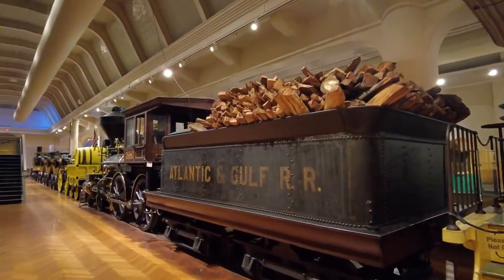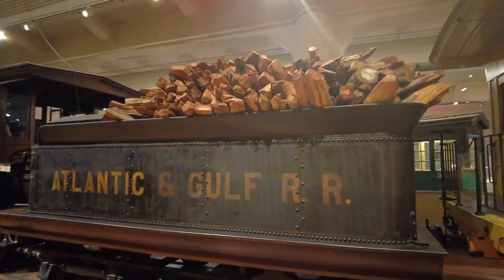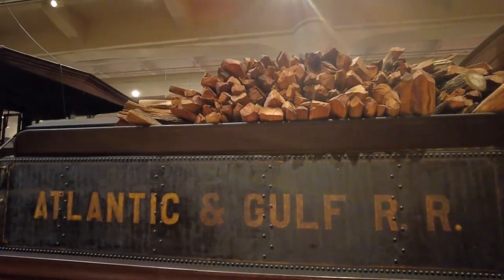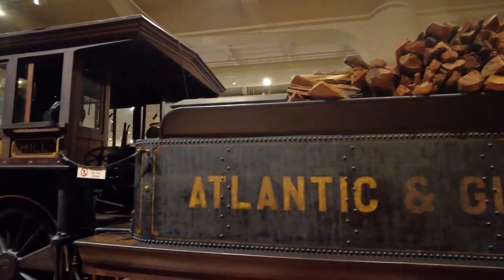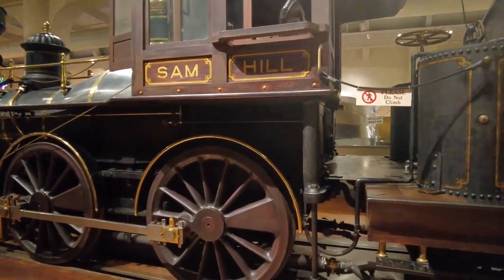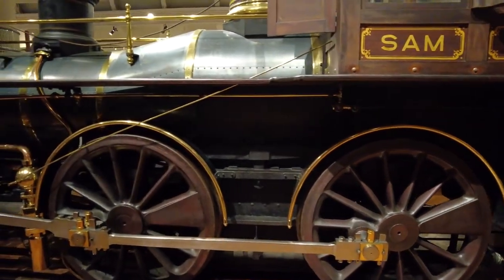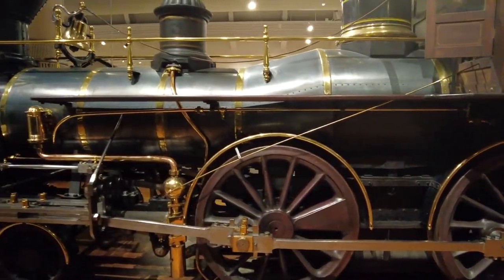Just take a look at this one right here. This is a beauty. Atlantic and Gulf Railroad. Got some real wood up there. This was a steam locomotive. It was powered by wood. It says Sam Hill on it. And look at the brass decorations. This thing is a beauty.